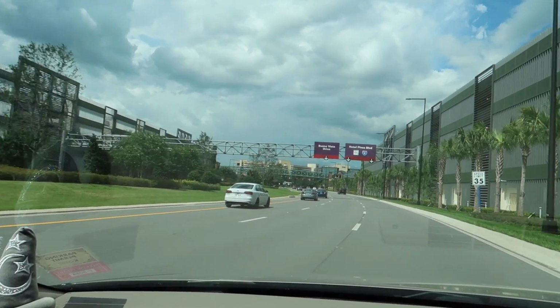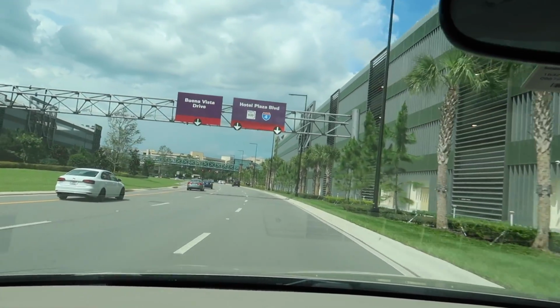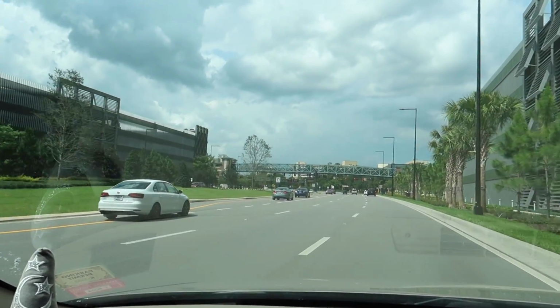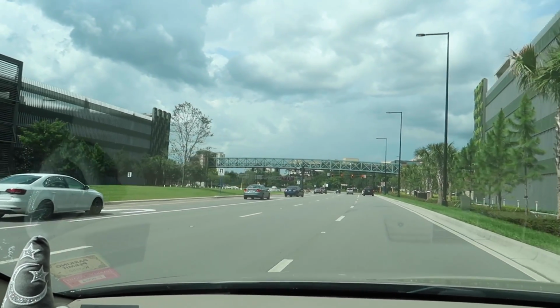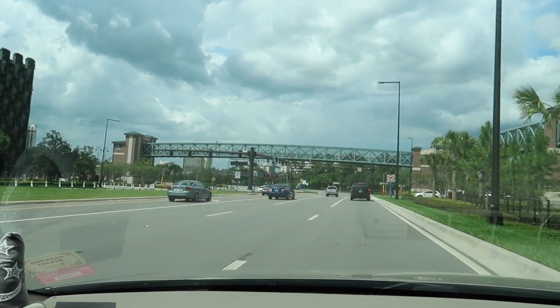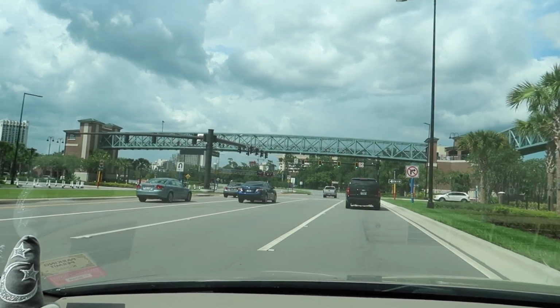That is the Lime Garage on the left. This is the Grapefruit Garage on the right, and coming from the opposite direction from where I'm currently driving is where Hotel Plaza Boulevard would have let out in terms of Disney Springs. So it's pretty much equidistant depending on which exit that you do take.